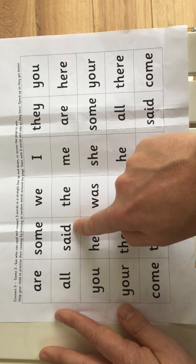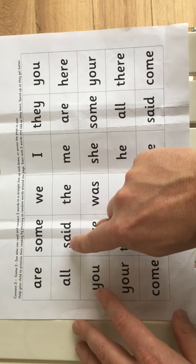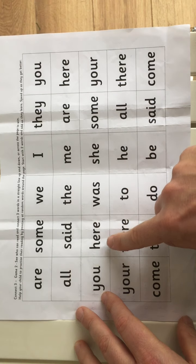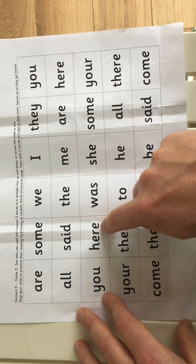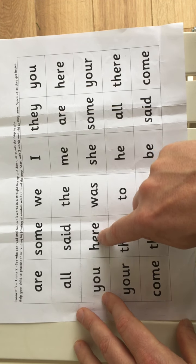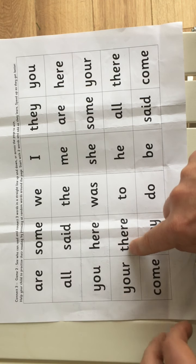Said. So it looks like it's nearly an A, said, but actually we say said. Here, and that's holding hands there. Here and there. So if you notice, here and there. And the last word is they.